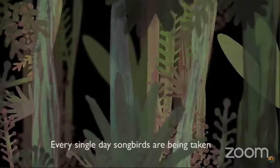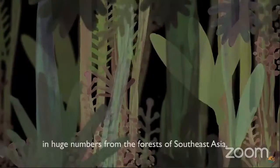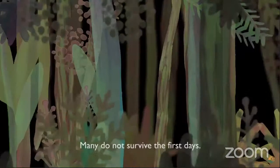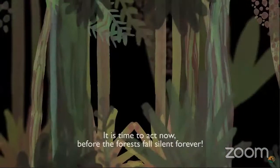Every single day, some birds are taken from the forests of Southeast Asia, simply to be traded as pets or to take part in song competitions. Many do not survive the first day. Species are going extinct. It is time to act now, before forests fall silent forever.